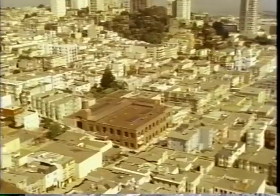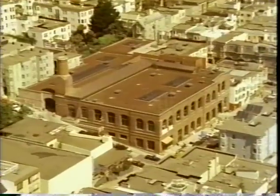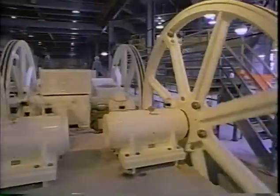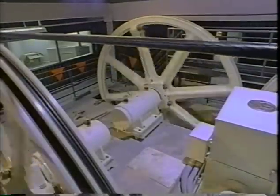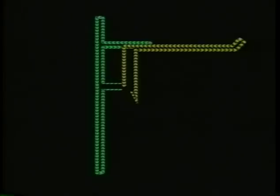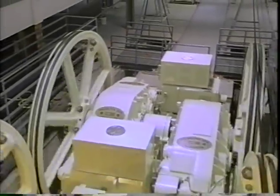One block and we get off at the cable car barn, first built in 1887, which also houses the cable car museum. Here's the giant winding machinery that pulls the cables. Four continuous steel ropes: Hyde, California, Mason, and Powell. Each powered by its own electric DC motor turning a huge winder wheel. To keep the cable from slipping, each passes 3/4 of the way round its winder wheel, under and over an unpowered idler wheel, then back to what's called a tension carriage.